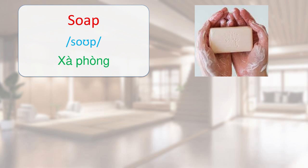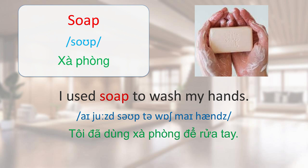Soap. Xà phòng. I used soap to wash my hands. Tôi đã dùng xà phòng để rửa tay. I used soap to wash my hands.